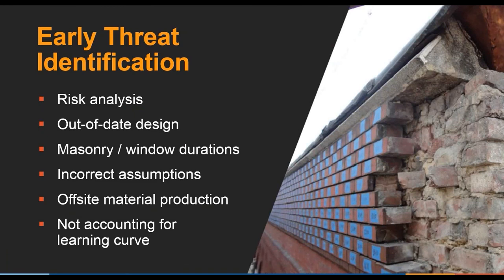The first thing Tom and I did when we met together on site before construction started was do a thorough risk analysis. We listed every risk we could think of. We ranked the risk for severity and also the probability of the risk. We also assigned contingencies to each risk so we can address it should it happen.